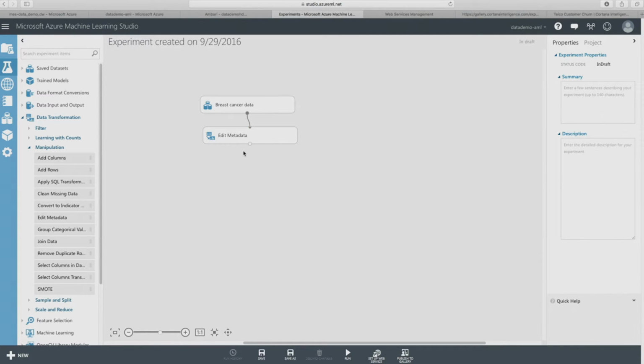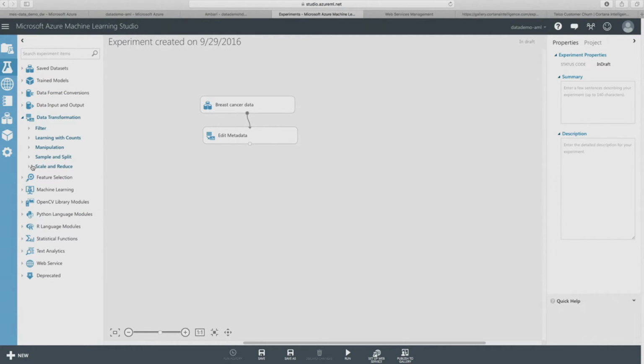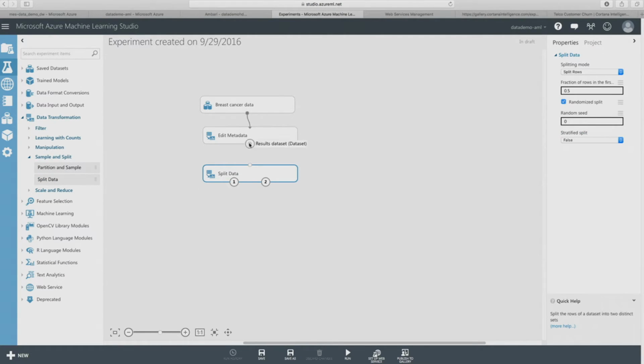I'll continue on with this, and at this point, since the data is relatively clean, I don't need to manipulate the data too much more or filter it. So I'm going to start to set up for the model itself. I'm going to go into the sample and split, and I'm going to split this data. I could bring that down, and that brings that data set forward again, and ultimately it creates two data sets. For those of you that know machine learning, you've got a training set and a test set. You're trying to see how good you did.